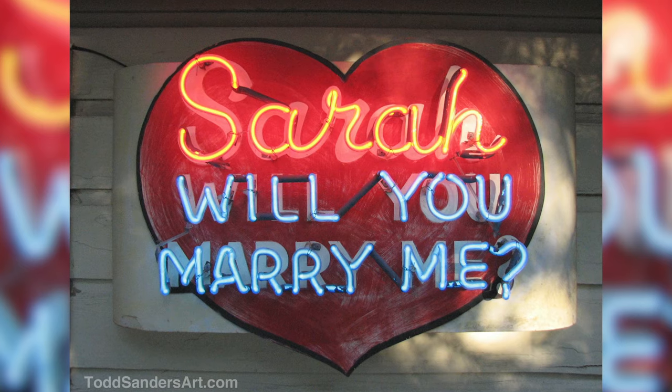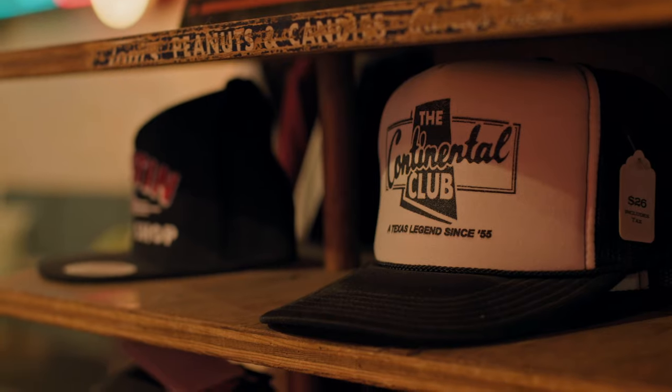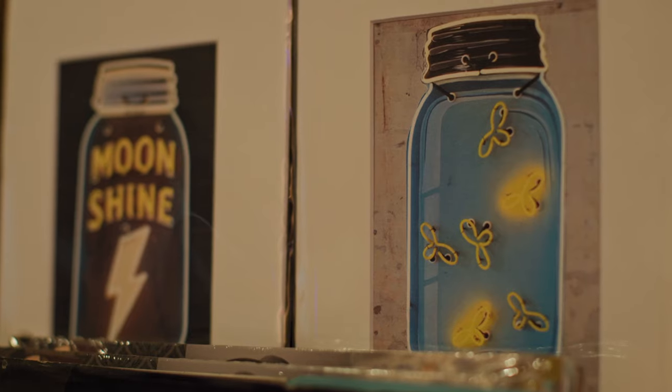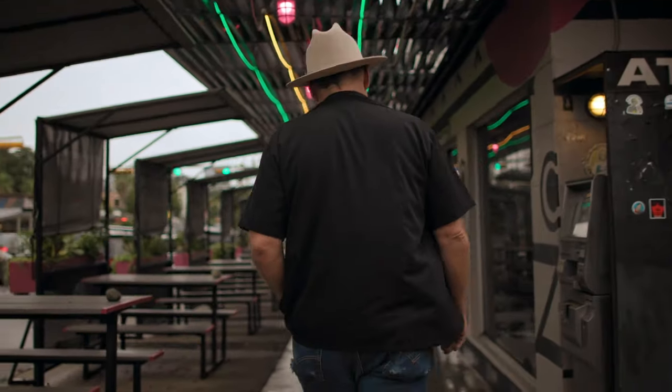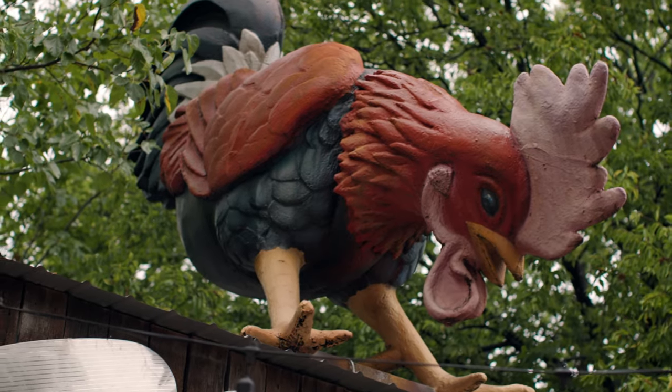Sarah is a really big part of Roadhouse Relics. She started the gift shop, but she's also someone that I bounce creative ideas off of. I value her opinion. When I found Austin, it's the first time that I ever felt like I really fit into a place. And I call Austin the land where the misfits fit.